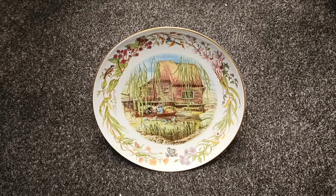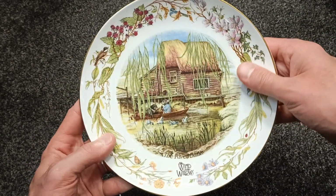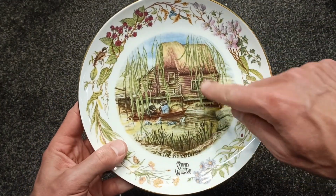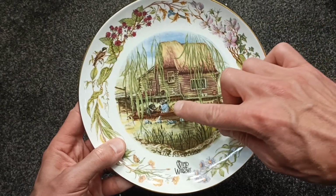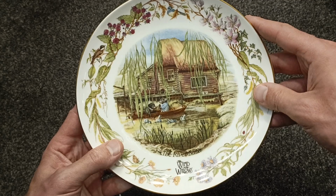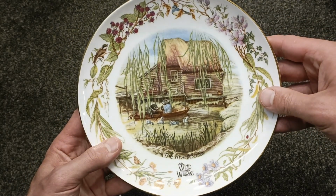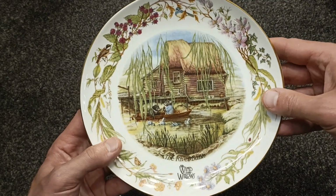So back in, I think it was the 90s, they brought out these wonderful plates that were based directly on the series. And what I love about these is they're so authentic in many ways. So if I just lift this one up here, as you can see, it shows us Ratty's riverbank home. Ratty and Mole in the boat there with some ducks dancing around them. And it's almost as if we're looking at a scene from the original film there, when Mole first goes out on the boat with Ratty.